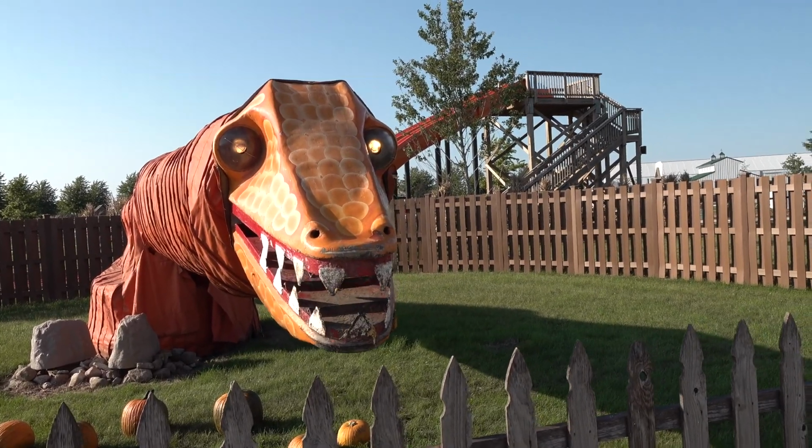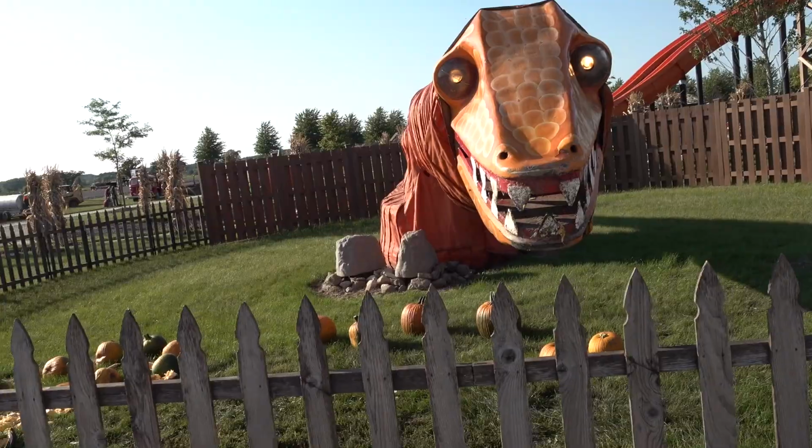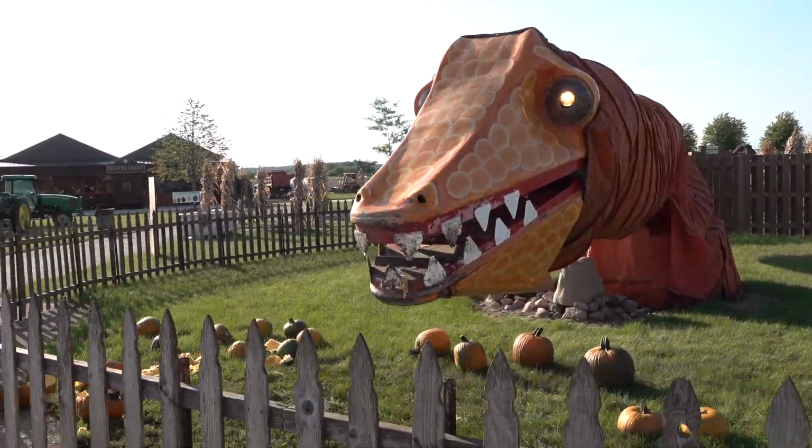Picture. Yeah. Okay, picture. How are we supposed to cheese? I said cheese. How are we supposed to cut it? Get the pumpkin. All right, bye. Thank you.